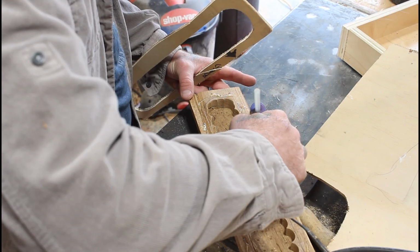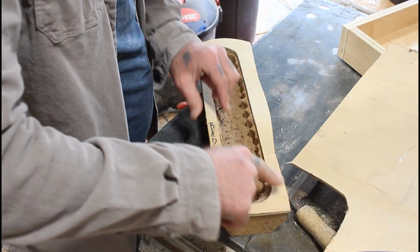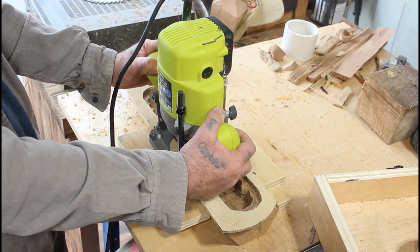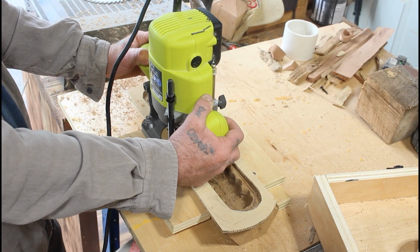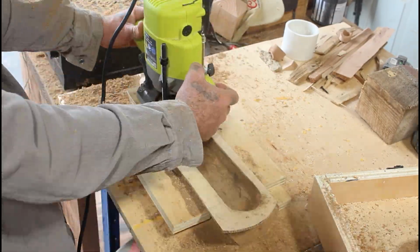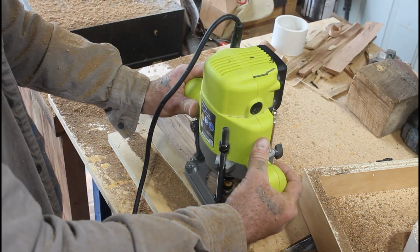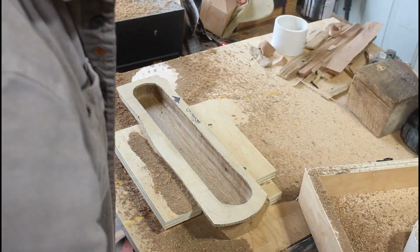Once I had my shape cut out, I could hot glue it to the top of these pieces of wood. With it hot glued and dried to the top of this piece of wood, I could now take my router and place it inside of the template and start routing this out. These router bits have a rounded bottom, which gives the bowl a nice clean finish.